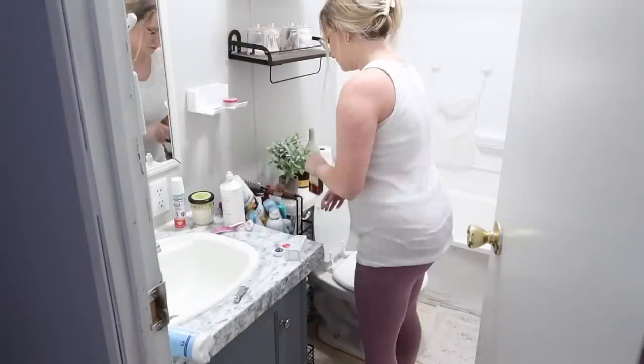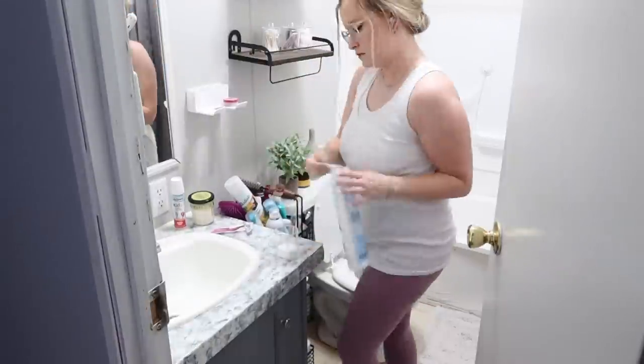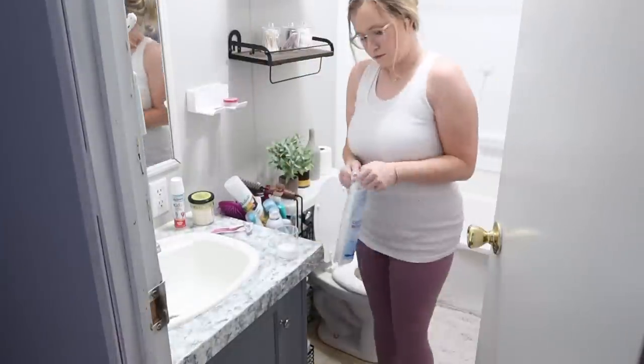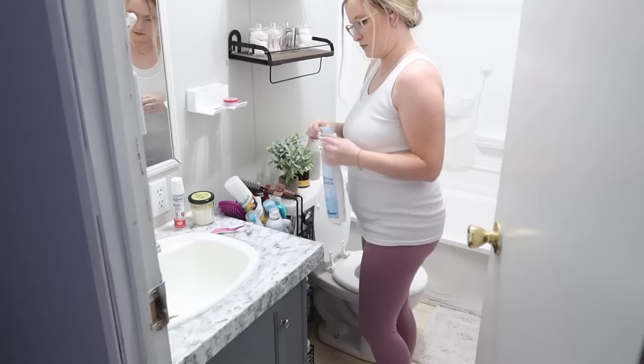The bathroom needed a quick reset as well. I'm just gonna put things away that are sitting out, wipe down the sink area, clean the toilet, take out the trash, and just make sure that we have clean towels.